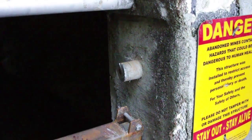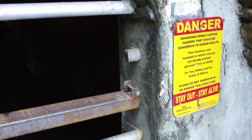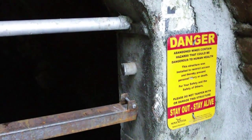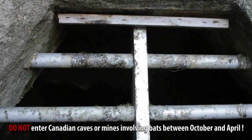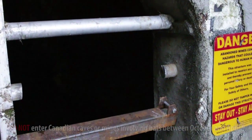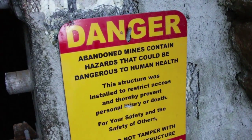As far as the bats go, it's only July now, so there will be certainly no problem in certainly not disturbing their hibernation, which I believe starts in October, November, when it starts to get colder. So if there are bats in here, they are awake and just waiting to come out tonight to hunt, so they're certainly not hibernating. Here's the signage from DNR.